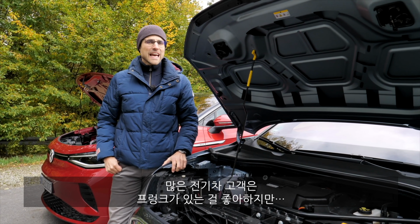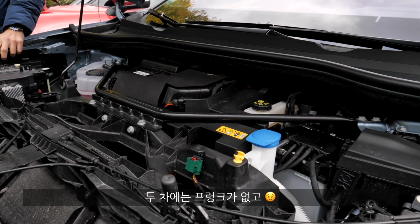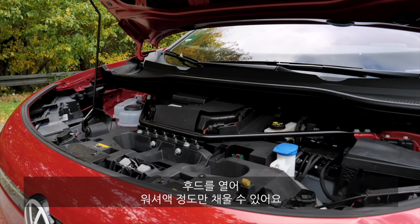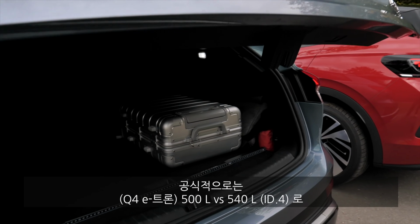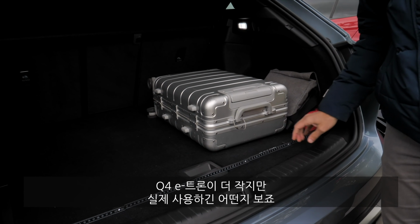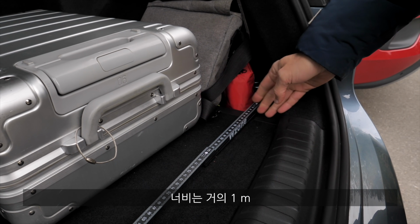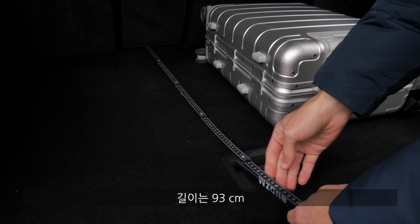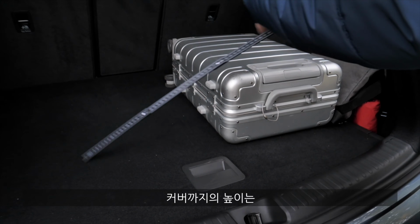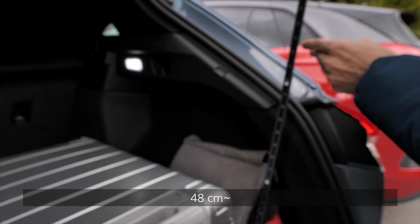Customers of electric vehicles like to have trunks. But there is no front trunk here in the Audi, and of course none in the ID.4. The only thing you can do here is put in some wiper fluid. About the trunk comparison, on paper the Q4 has a smaller trunk, 500 liters, whereas 540 for the ID.4. But let's see how it plays out in the real-world comparison. Almost a meter or 40 inches in width, and the length here is 93 centimeters, that's here 36 inches, and the height below the cover right here, some 48 centimeters or 19 inches.